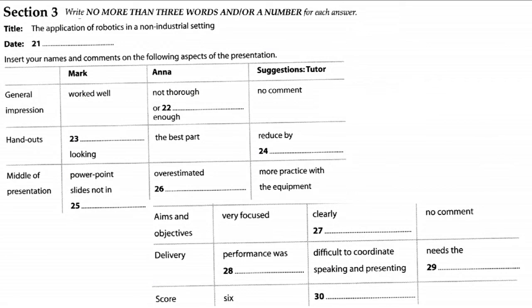Now turn to section 3. Section 3. You will hear a female and a male student talking to a female tutor about a self-evaluation form. First, you have some time to look at questions 21 to 26. Now listen carefully and answer questions 21 to 26.